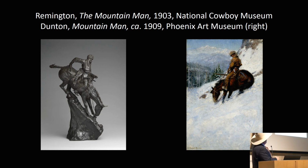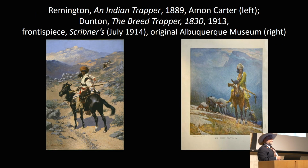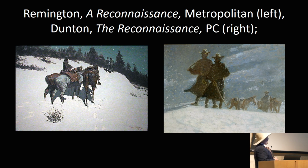Even borrowing from bronze sculptures in this wonderful painting that you have here at the Phoenix Art Museum, descending a snowy slope by a mountain man, borrowing heavily from Remington's mountain man sculpture, and something he also did in borrowing from an Indian trapper, now named Carter by Frederick Remington, to Dunton's own breed trapper, now part of the Albuquerque Museum collection. So he's looking to Remington throughout his career, even in the military paintings that he did.